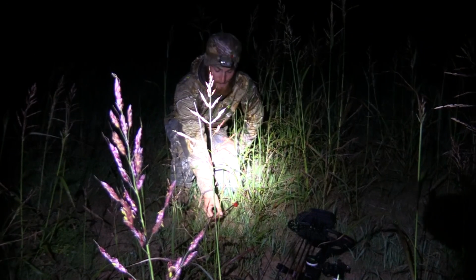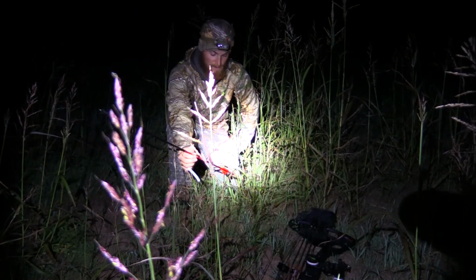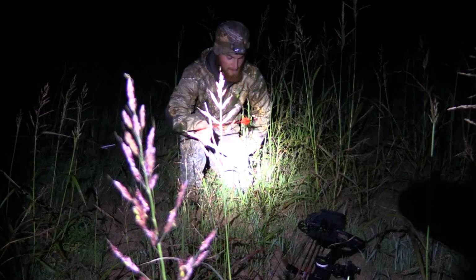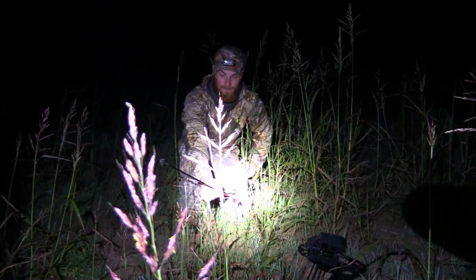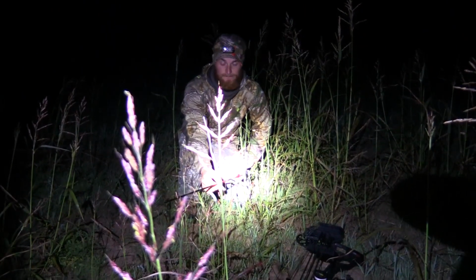Just located the arrow. We let him lay for about 3 hours now, and this thing is drenched in blood. I'm pretty sure I got liver on him because it's thick red blood and he's flowing pretty good. So stick with us and we'll stay on the trail and keep you updated as we go.